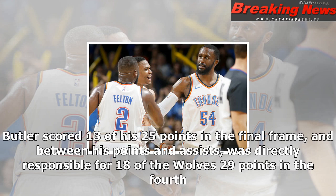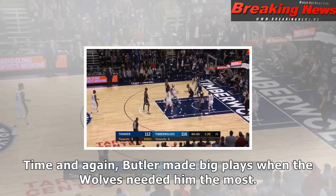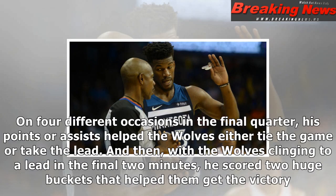It was the type of brilliant all-around performance fans in Chicago and around the NBA have become accustomed to from Butler. In the fourth quarter, in particular, Butler did exactly what everyone in Minnesota was expecting him to do for the Timberwolves this season: he took over. Butler scored 13 of his 25 points in the final frame, and between his points and assists, was directly responsible for 18 of the Wolves' 29 points in the fourth.